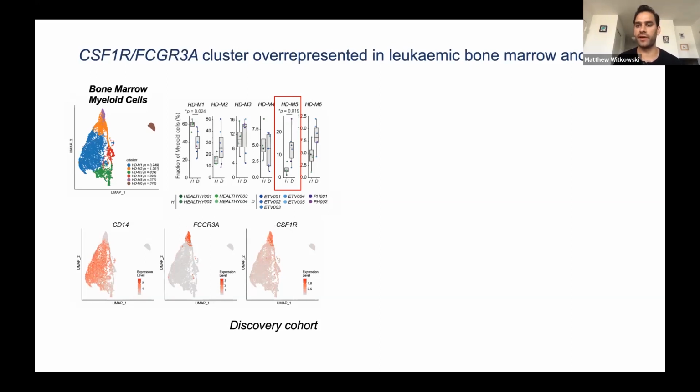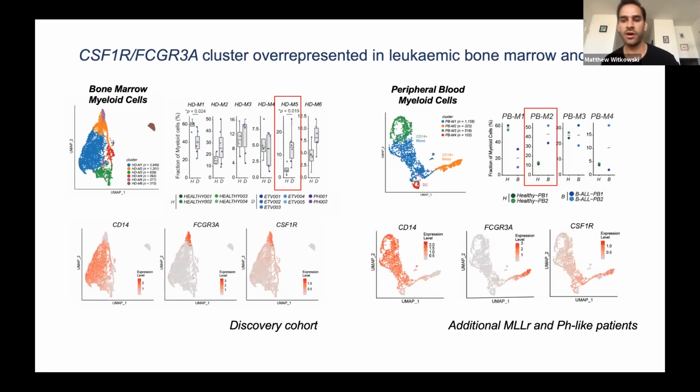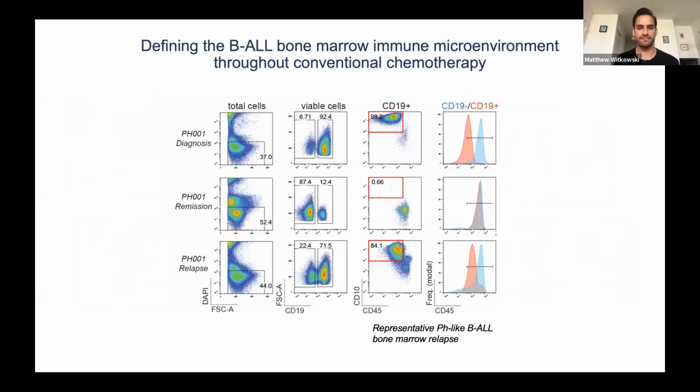We also looked in the peripheral blood of BALL patients. Here, we could access 2 BALL patient peripheral blood samples and healthy controls. And what we found here is in the myeloid compartment of these individuals, if you look at this cluster 2, which is orange, we saw an enrichment of this particular cluster in leukemic blood. And once again, this was CD16 positive, MCSF receptor high, CD14 low. And this kind of pushed us toward thinking, well, these may be CD16 positive non-classical monocytes.